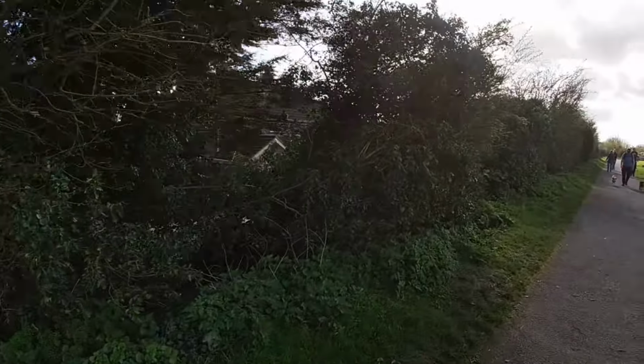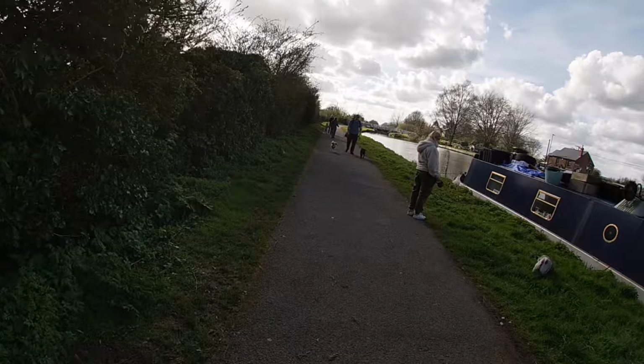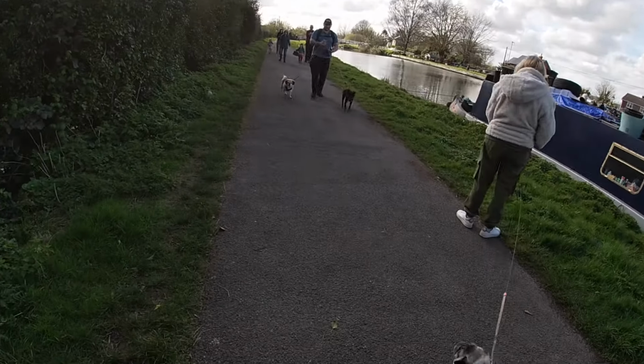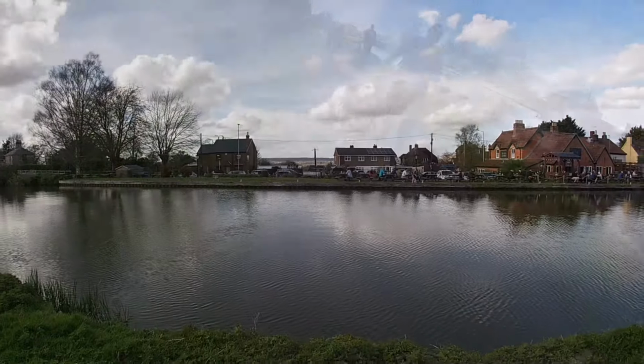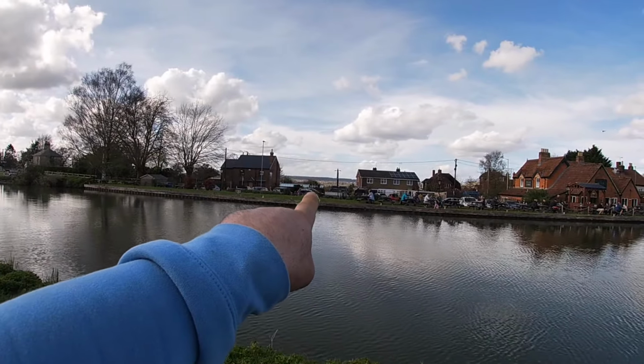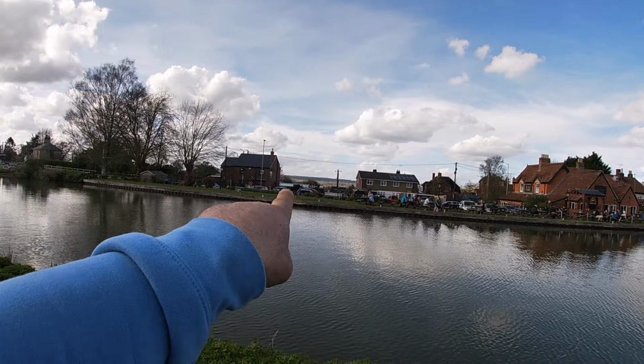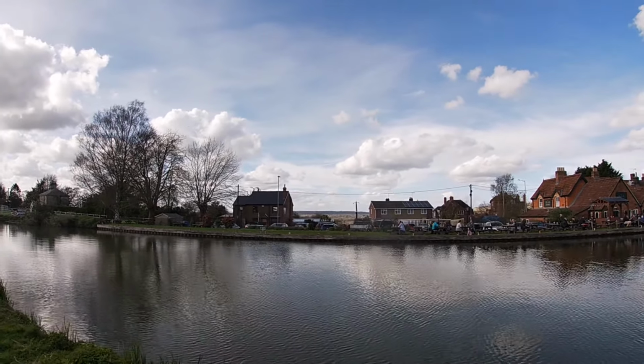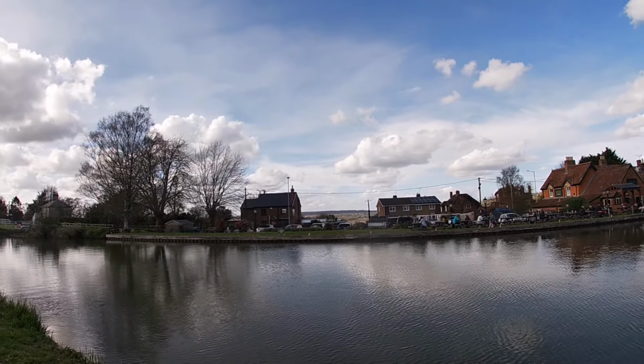See that pigeon? Nearly took my head off. Whoa! Look, got a couple of puggies here. I don't know if it's showing up on camera, but you've just got the start of the Mendip Hills, just through there, heading towards Bath and all that.